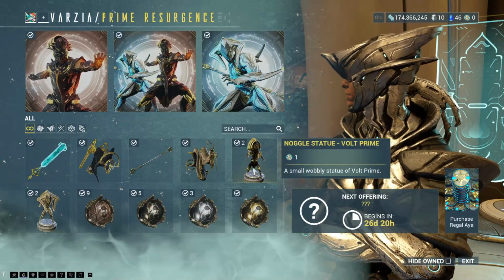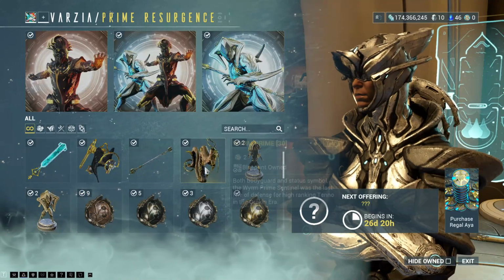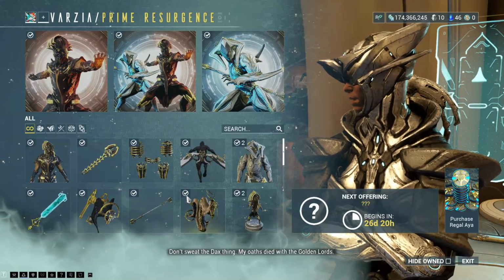Why does that say I've got 2 Volt Prime Noggles? That is a physical impossibility. You can only get one of those. Don't sweat the Dax thing. And I don't think I bought any.